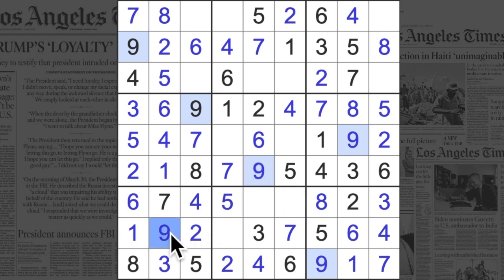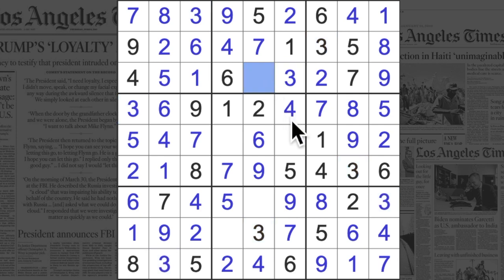And 9 blocks here, 9 blocks here, that's where 9 goes. 9 blocks here, 9 blocks here, that's where the 9 goes. Then 9 blocks across here, that's a 9. This is our 1. 1 can't go here, must go there. The missing number here is a 3, if I remember correctly. 3 blocks up here, that's where the 3 goes. The last number to place here is an 8, I think. 8 blocks down here. Here's the 8.